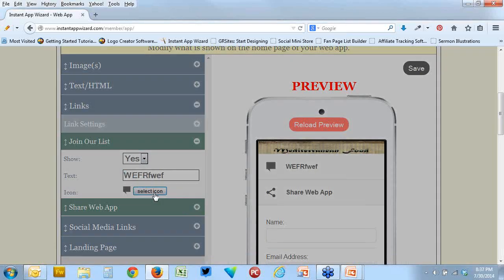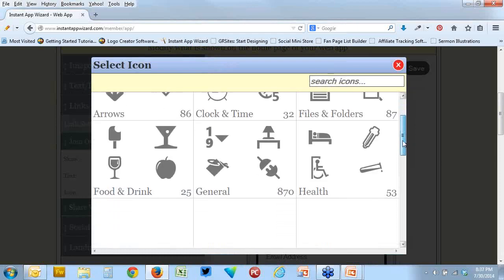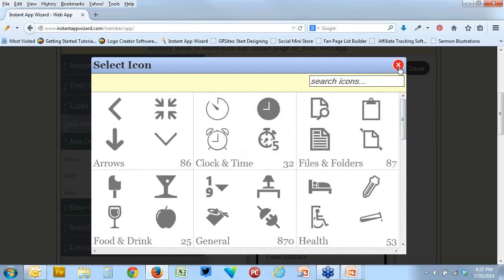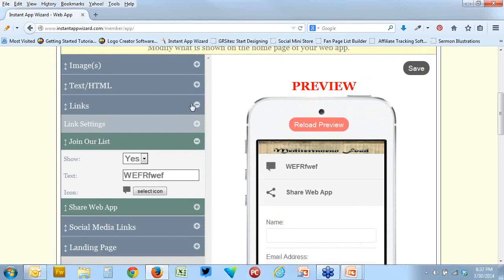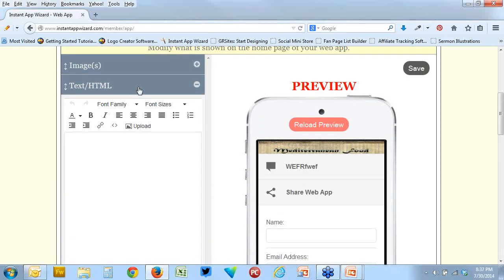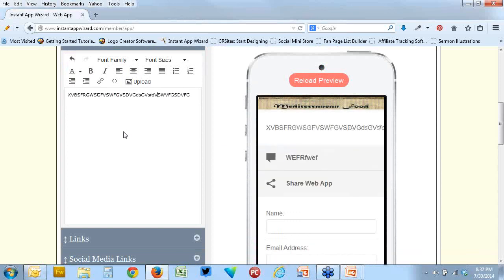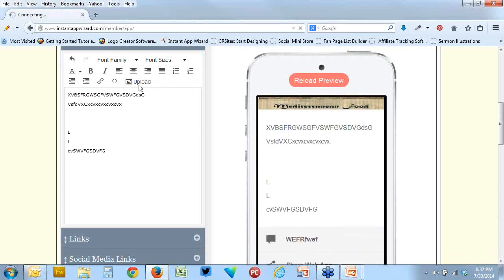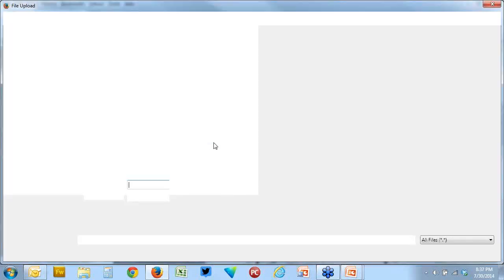Okay, you can select the icon from the, what I say, 1,727 icons. Okay, general, health, you name it. All right. Links, text, HTML, whatever you want to put in there. My dog bit a horse or whatever. Okay. You can upload an image here. Whatever you want to do.